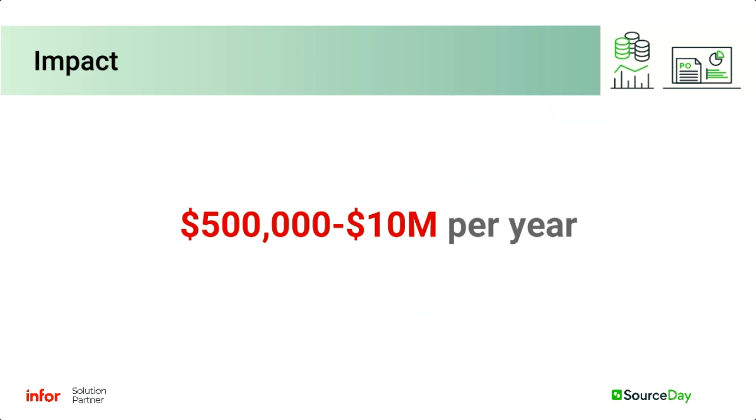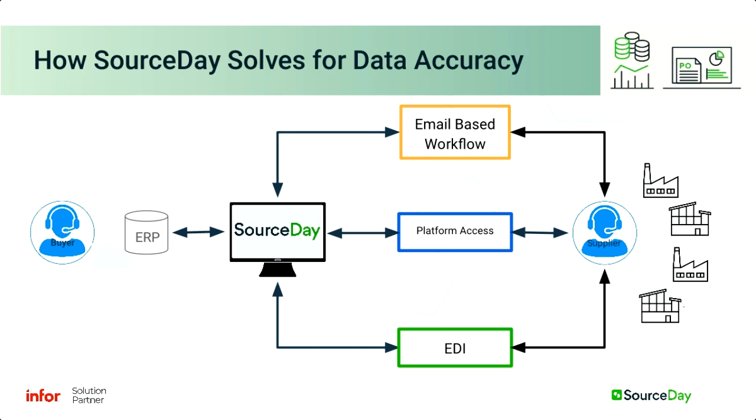So let's talk about how we do this. So SourceDay is now able to bilaterally integrate to any Infor ERP, whatever you're running. And we are able to pull those purchase orders into SourceDay, digitize them all down to the line level, and then we are providing suppliers what we call optionality to engage on every single order. So every order is pulled in, every order is standardized, every order is delivered to your suppliers, and then we let the suppliers communicate however they want.